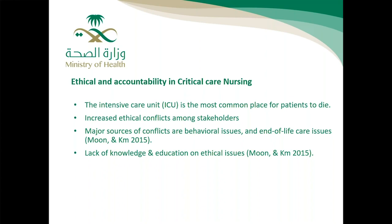We have to learn about the policies the hospital and the government provide to solve some sensitive ethical issues, like for example DNR. What's your perspective on DNR? What's the patient's perspective on DNR? What's the doctor's perspective? If we understand all of that, then it will be easier to solve such a situation. But if the patient's perspective is different from others, if they don't agree, for example, on DNR, and the hospital has policies, what should we do?